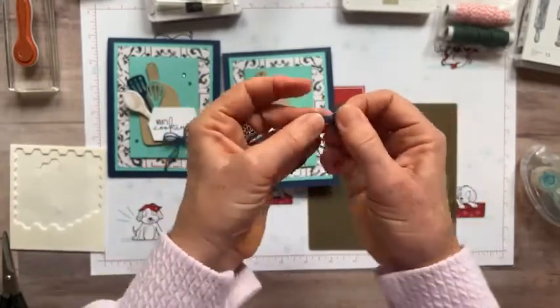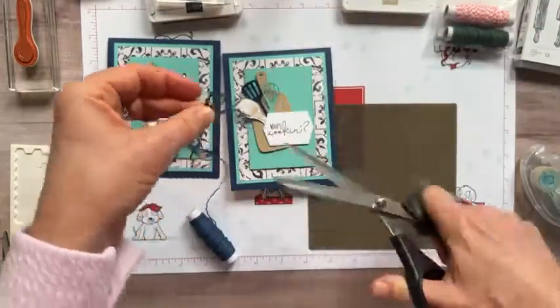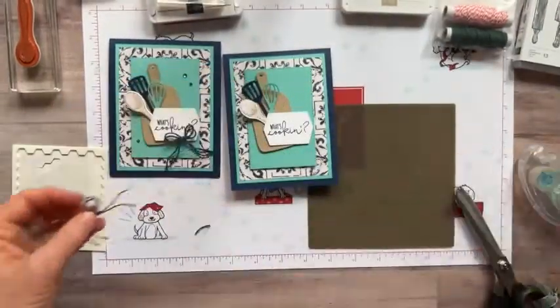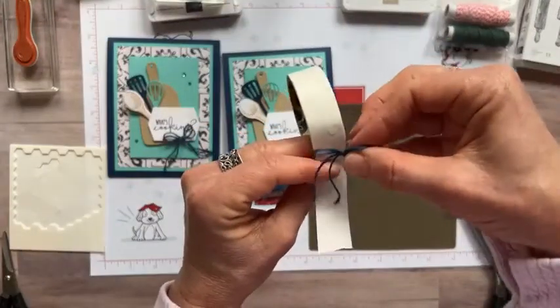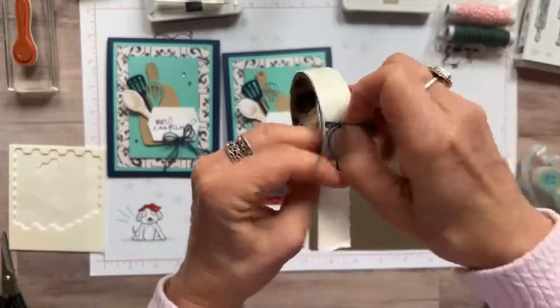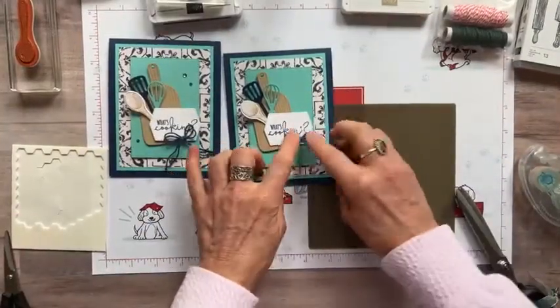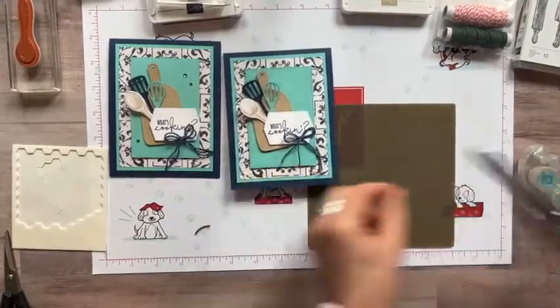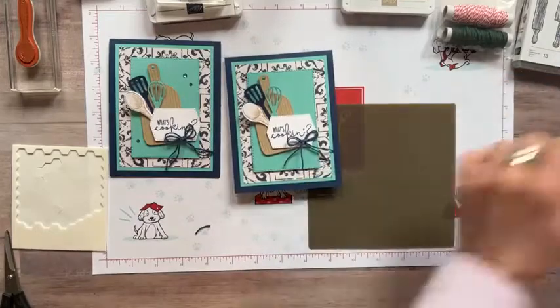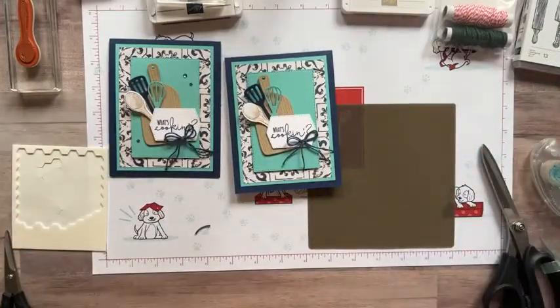Make sure those are good, right? Okay, grab my scissors and scoot that out of the way. Now we need a mini glue dot. These are the easiest thing to use. Just put that right to the glue dot, and then we're gonna put that right on our card, right? I think those are a little bit long. We're gonna trim those down just a titch. There we go.